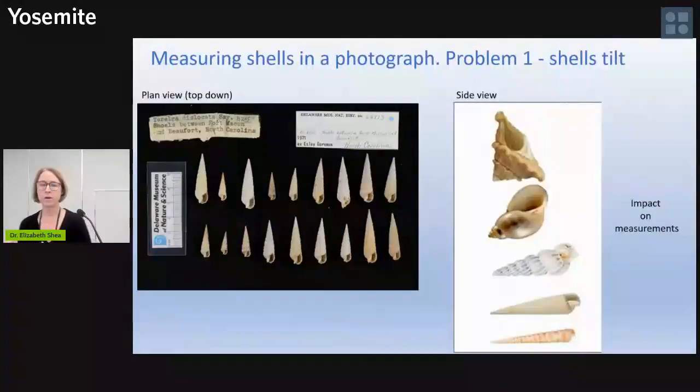So the first source of error that we're going to deal with is the fact that shells tilt, right? And that seems very silly, of course. But when you're taking a picture, and the picture on my right, your left, is a plan view, you might think that those shells are beautifully positioned and that they're all lying in exactly the right spot for you to take a great measurement.